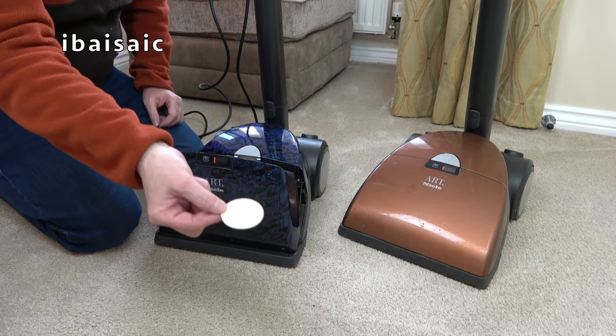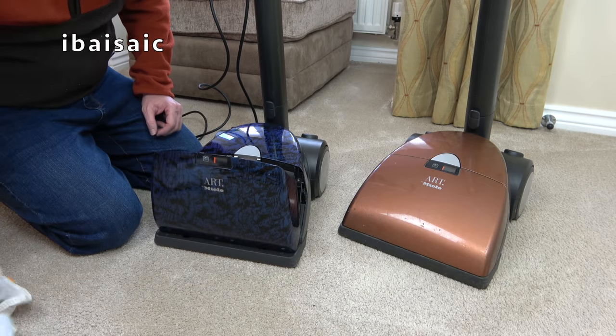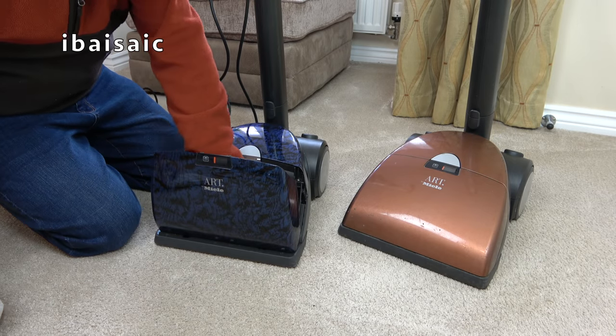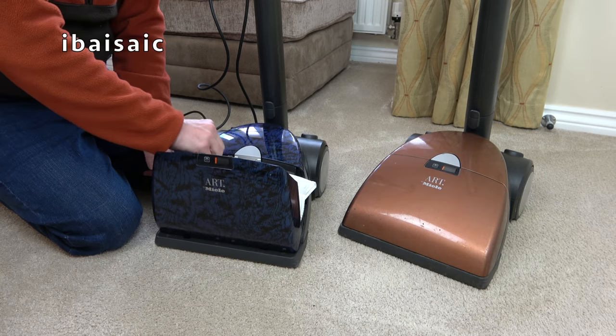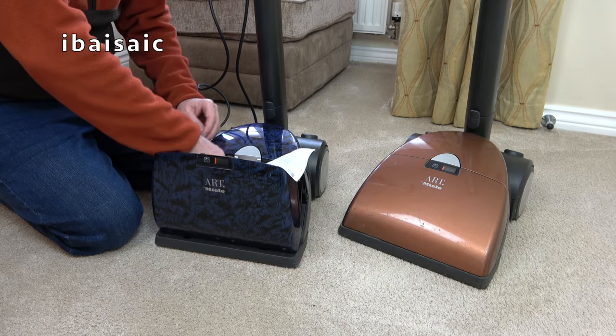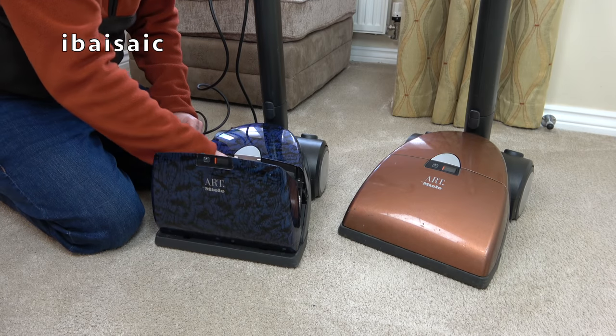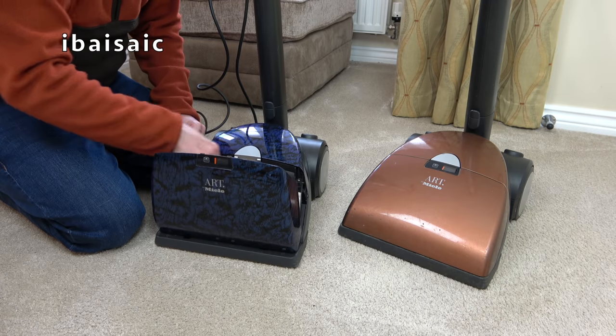Oh, that's not like me, putting one of those cheapo air fresheners in. Why have I done that? So we'll pop the bag back that way up. So yes, very short run cleaner. I don't know how many years it ran for, but not many.